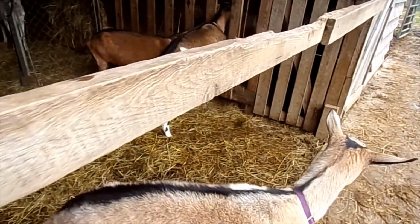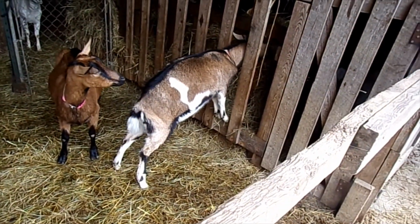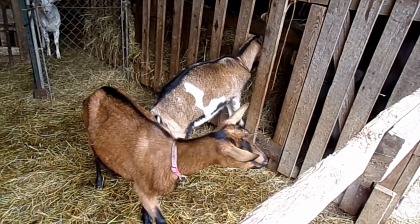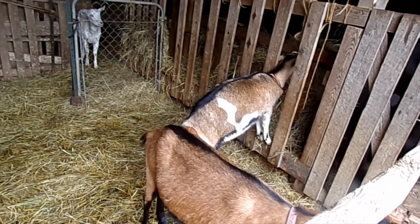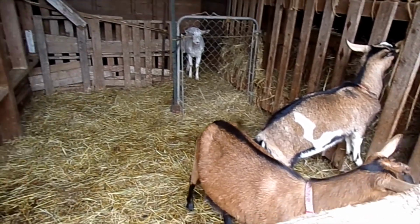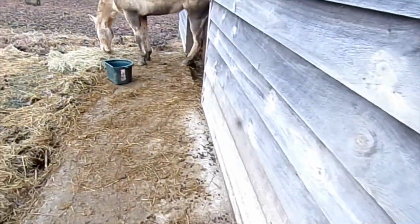That little girl there hadn't been bred yet, and she's the last one. So we're actually gonna let her come into heat one more time, so she'll have babies in late June. And everybody else is bred, we think. But that's why we're gonna let him out. He'll let us know if anybody else needs to be bred.